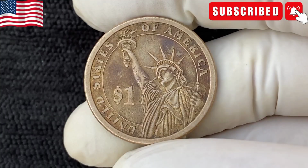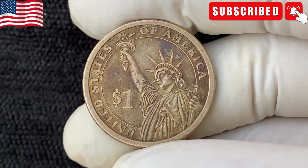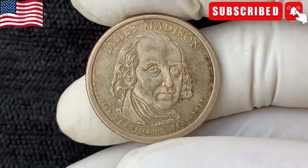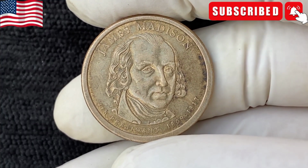Minting errors, such as double strikes, misprints, or off-center designs, are extremely rare but highly desirable to collectors. If you happen to own a 2007 P presidential gold $1 coin with an error, you could see its value rise significantly above its face value, making it an even more valuable addition to your collection.